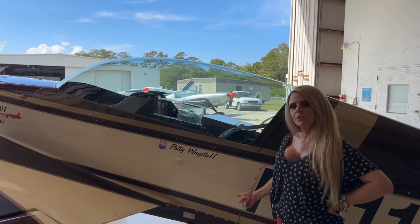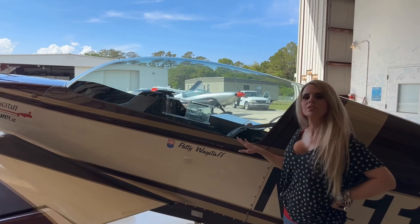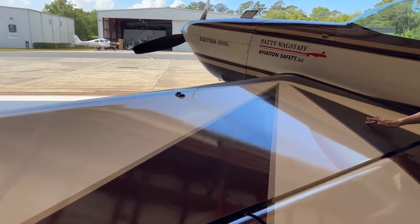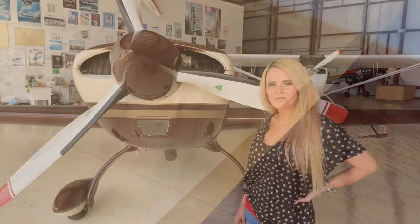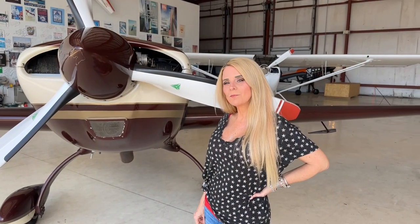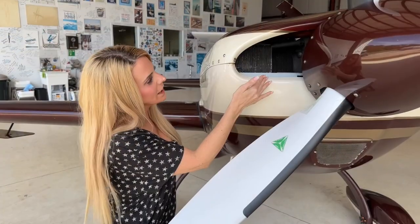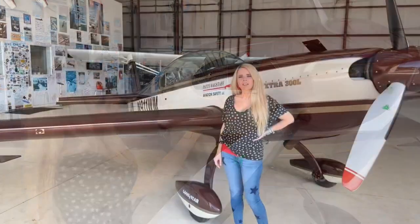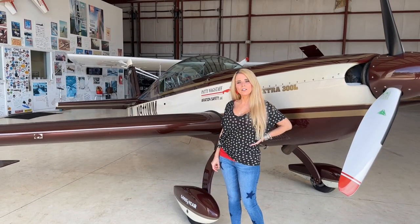And this is the 300L. It seats two and it's certified by the FAA. And it has a carbon fiber airframe. And it comes with a Lycoming AEIO-540 engine. This is an air-cooled engine and it's naturally aspirated. And this plane is capable of 10 Gs or 220 knots.